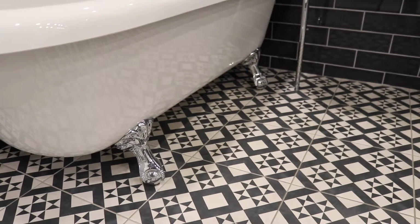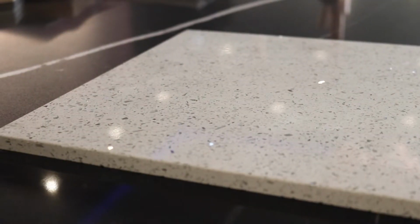Today I'm answering the question of what is the best flooring for your bathroom? There are many types of flooring. Firstly, there is natural stone, which is travertine, quartz, granite and marble. This flooring is very porous, so it does need to be sealed when used in a bathroom. However, it is very hard wearing and can last a lifetime.